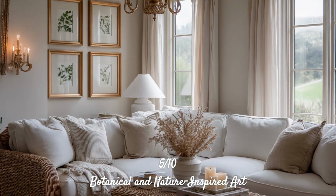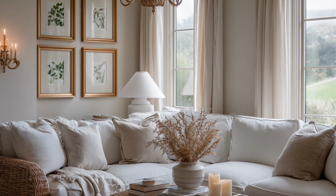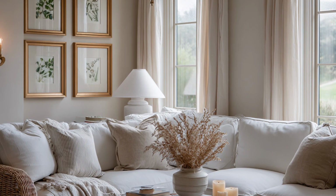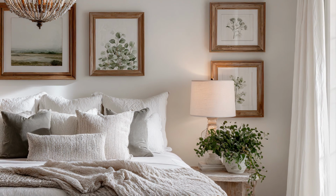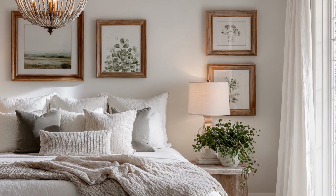Art inspired by nature adds life to your walls. Think vintage botanical prints, leafy illustrations, or minimalist landscape paintings. These pieces bring the outside in, reflecting the serene, organic vibe of a summer house while introducing layers of visual interest and texture.